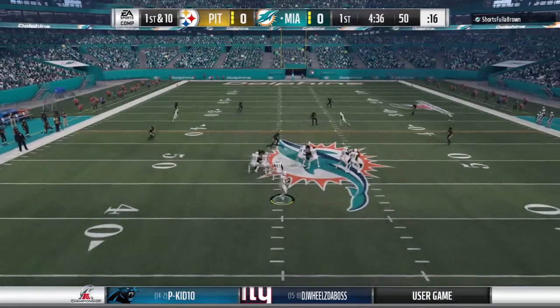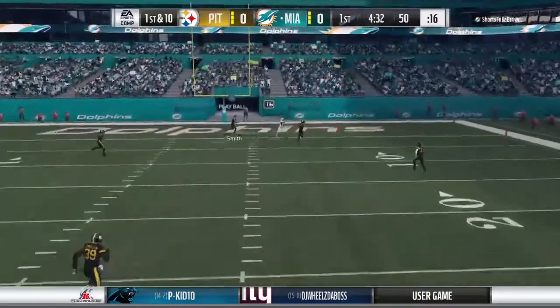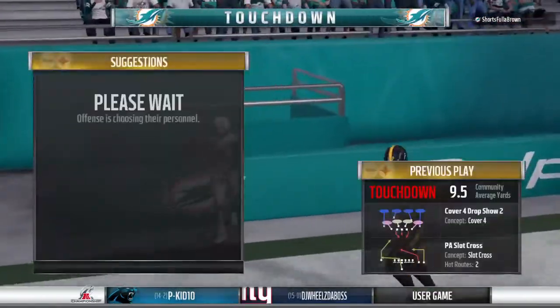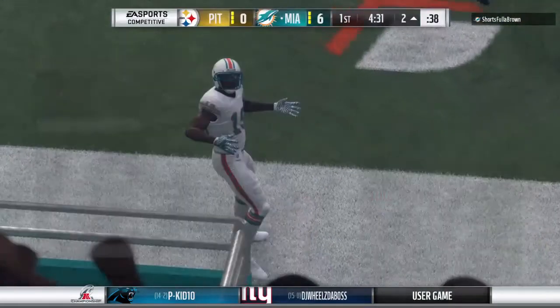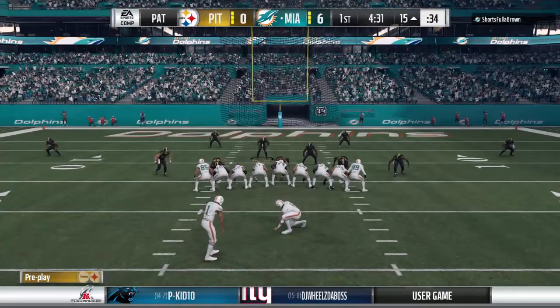From the 50, it's Tannehill. Looking deep downfield. And that is caught. Touchdown, Miami. A big play there. 50 yards. And the Dolphins are going to take a first-quarter lead.